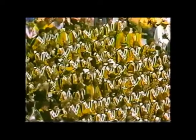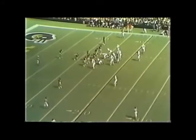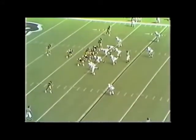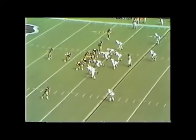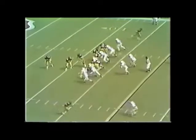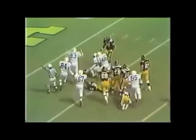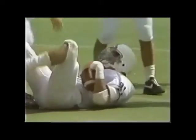Starting the second quarter, Iowa leading 3-0, has the ball, first down and 10, just outside their 13-yard line. First play of the second quarter. One. He's hit, he fumbled, and Penn State has recovered at the Iowa 4-yard line. Shane Conlon with the recovery.